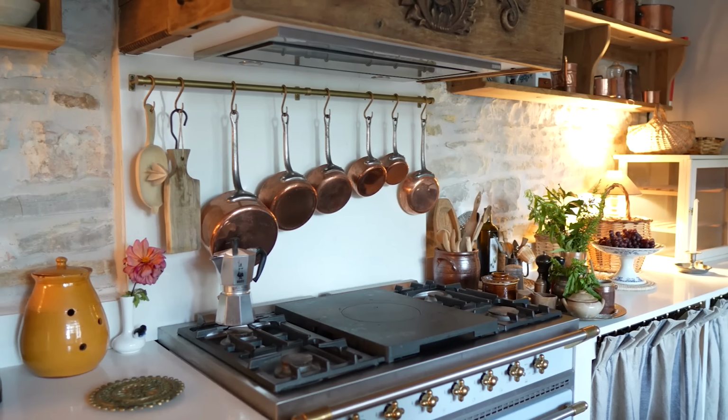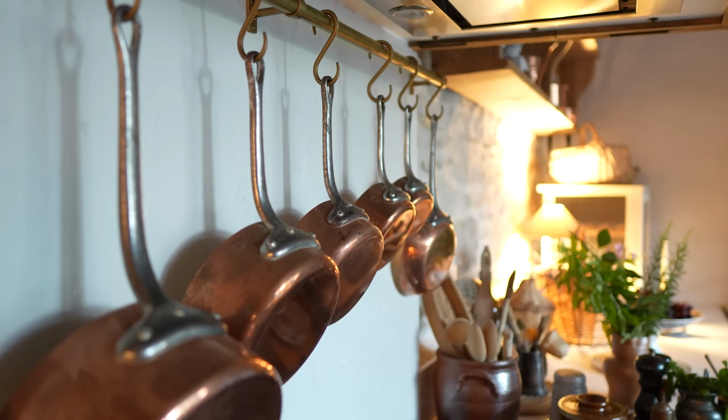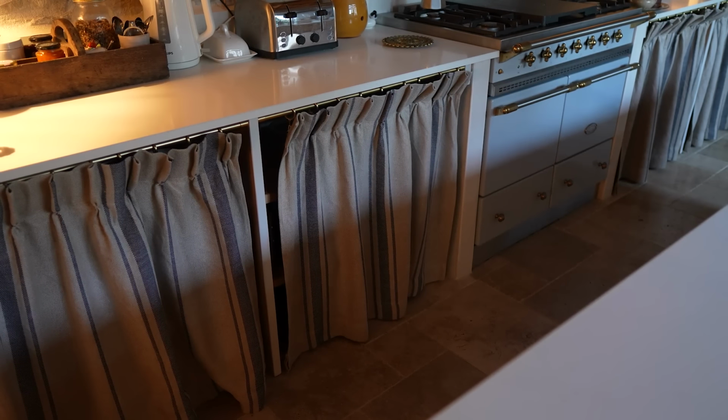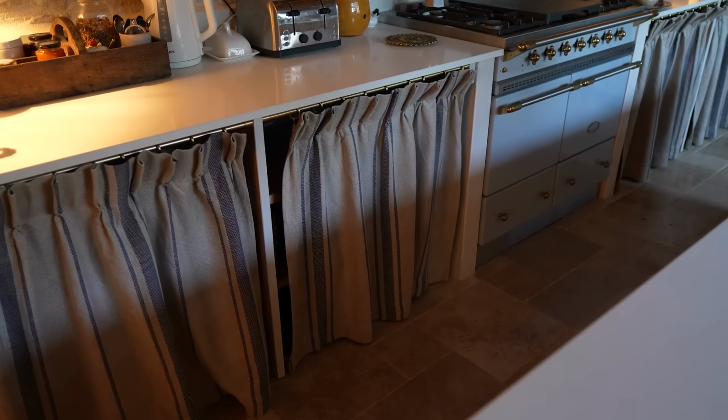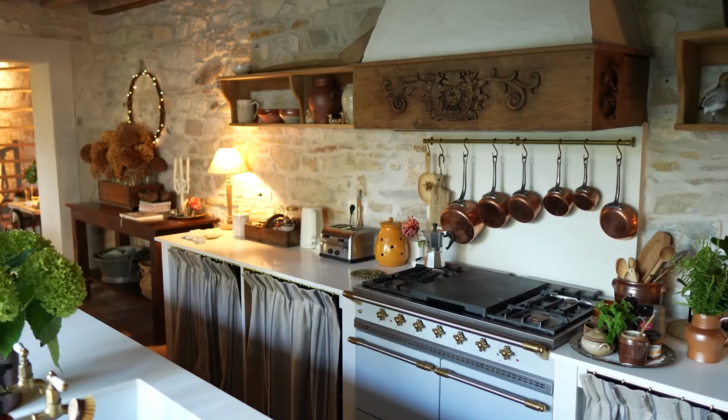The kitchen is really simple. It's just open shelving with really rustic old curtains. The Le Conche stove, I think, is a bit of a staple here in France and around the world, a fantastic stove for cooking on.